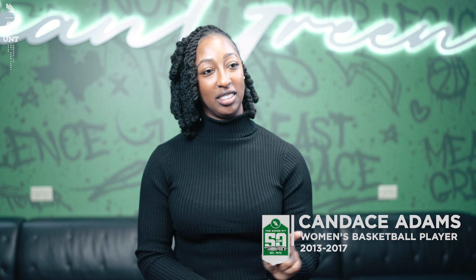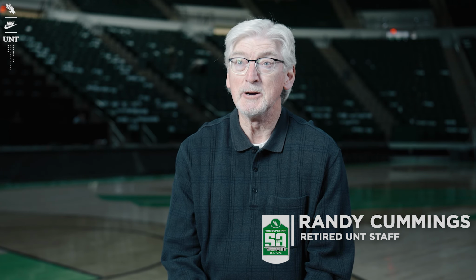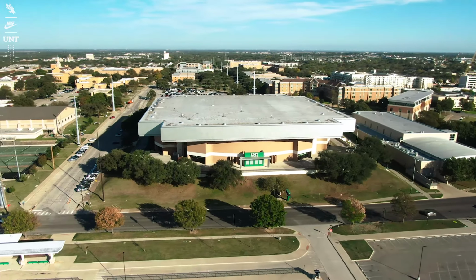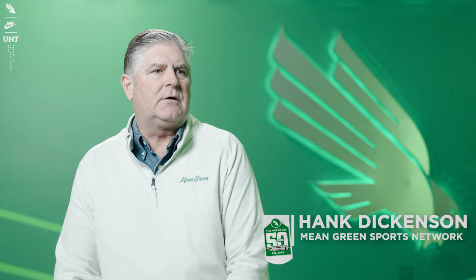It was huge. I had classes here, so I got easily lost. I remember thinking as a student, this is a big time basketball arena. The facade really stood out more than anything on campus. Up on this hill, driving into campus, it's the first thing you would notice. When you first look at it, it's a great building.